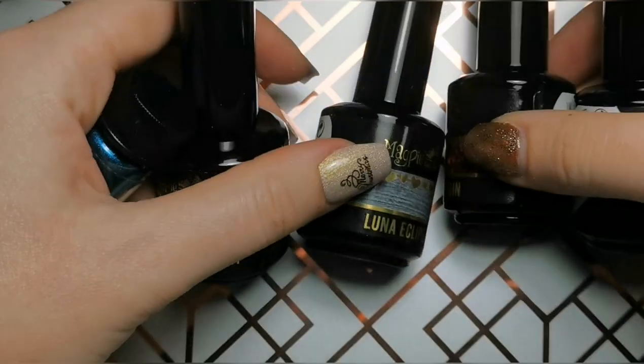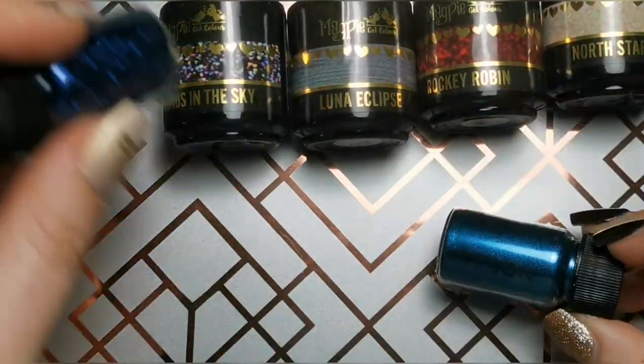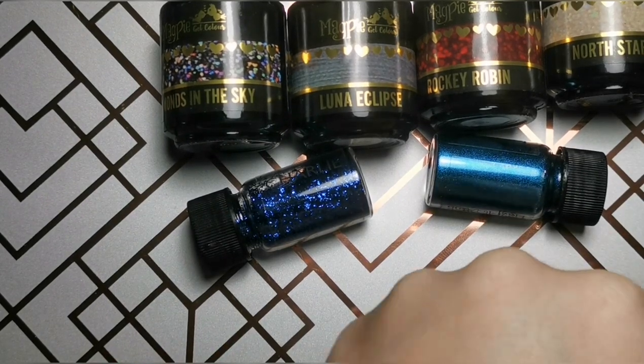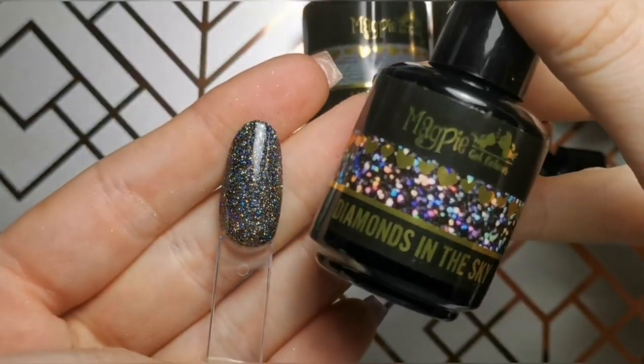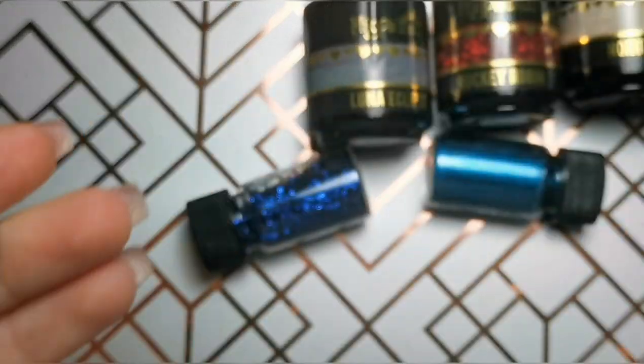So next up is Magpie. I got some gels from there and also a couple of extra bits. I have actually swatched the gels, so I thought I'd show you those as well. So this is the swatch for Diamonds in the Sky, which is this one. It's an absolutely beautiful holographic black colour.